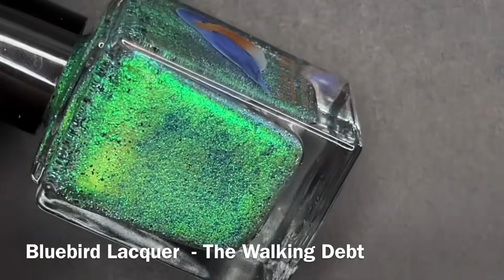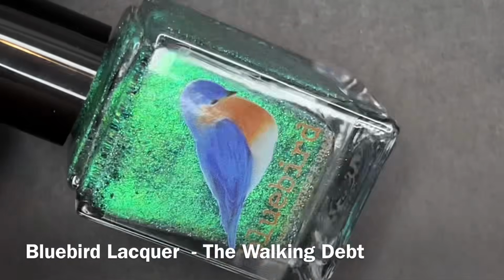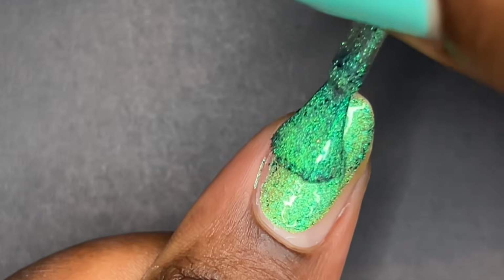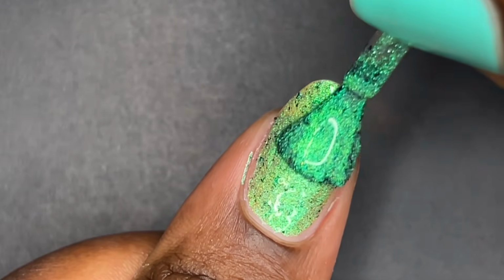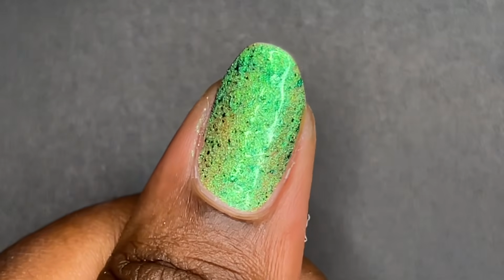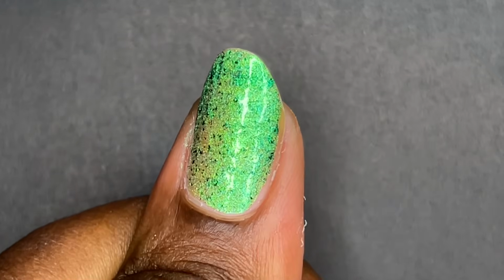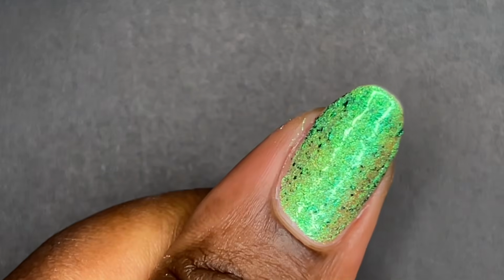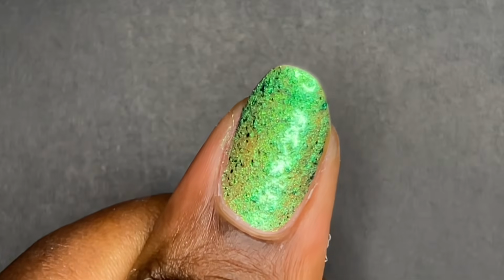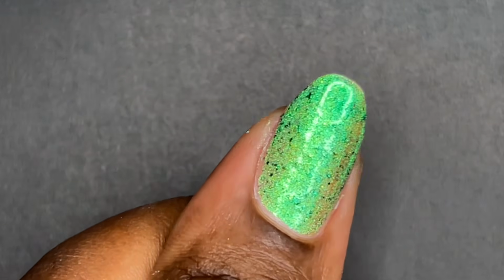Next, we have Bluebird Lacquers The Walking Dead, and it made me laugh the first time I saw it released because I was trying to get out of debt at the time, and I was like, wow, that is me. But now I'm out of it, and this polish is stunning. I could not believe how shifty it was on my nails. So many things are going on with this, and I'm so sorry my ring light is preventing you from seeing that shift of the blue, but this is one of the shiftiest polishes I have in my collection.